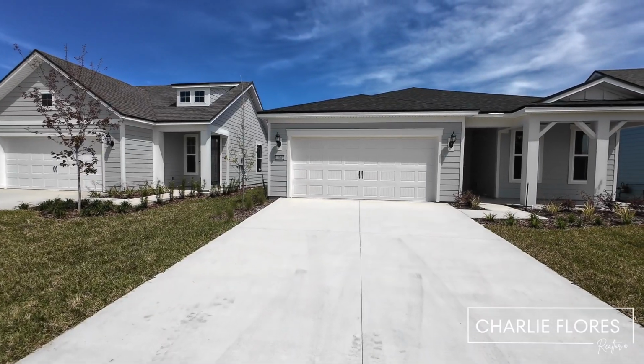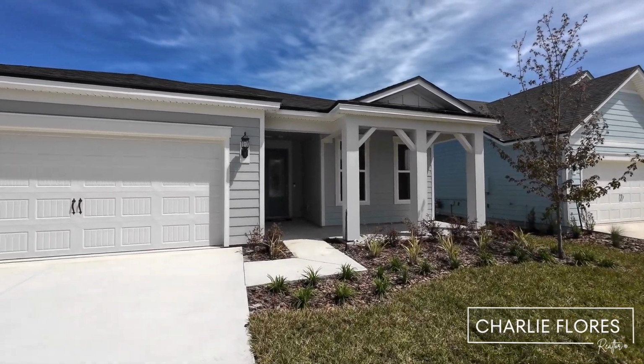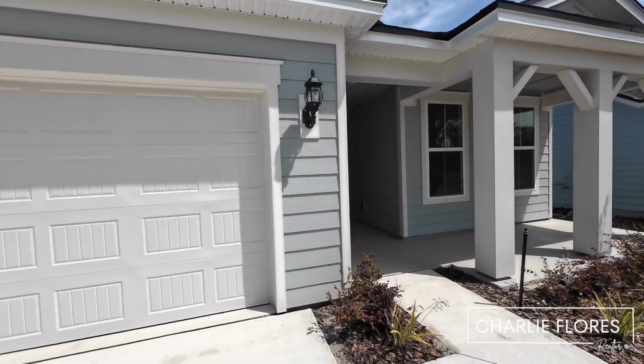Today I'm out here in the Summer Bay community located in St. Augustine, Florida. Today we're going to be taking a look at this quick move-in or spec home by Pulte Homes. This is a Mystique floor plan and features 2 bedrooms, 2 baths, a 2-car garage as we can see here, and has approximately 1,800 square feet.